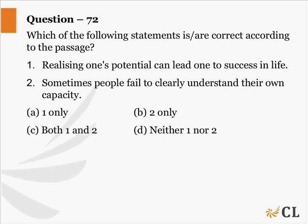So if I look at 72, the first one goes for a toss. Second says, sometimes people fail to clearly understand their own capacity. Yes, that is written out there, right? At times, so which means sometimes. So my answer should be 72 ka B. 72 B. Yeah, bravo. 2 only. Right. With that, we move to 73.